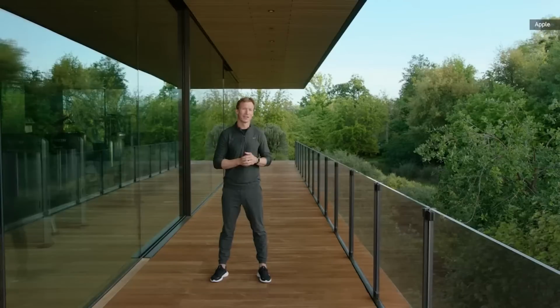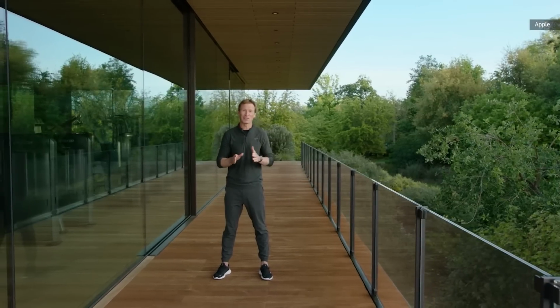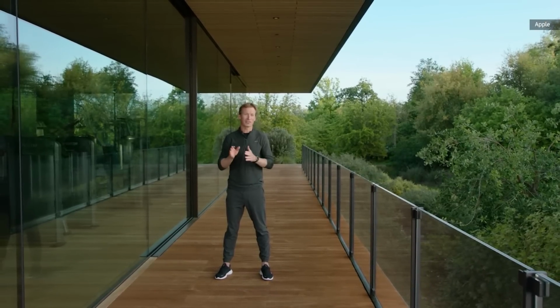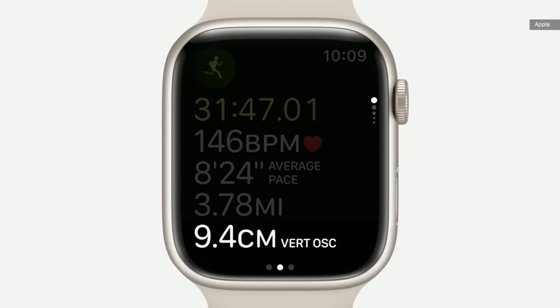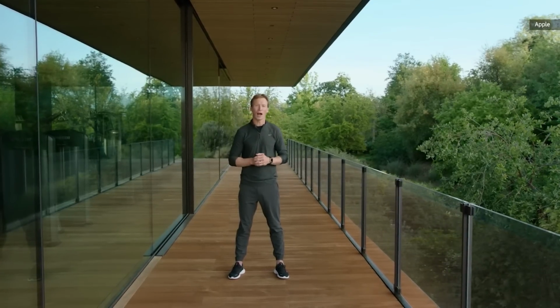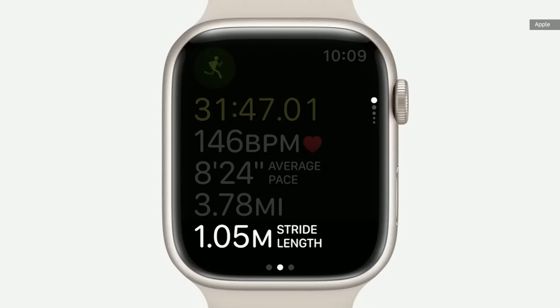The first thing we're doing is adding 3 new running form metrics to track how efficiently you run. We use machine learning and sensor fusion, a combination of accelerometer and gyroscope, to isolate your torso movement and then measure how much vertical oscillation is produced. We use a similar approach to measure the 2 other running form metrics, stride length and ground contact time.